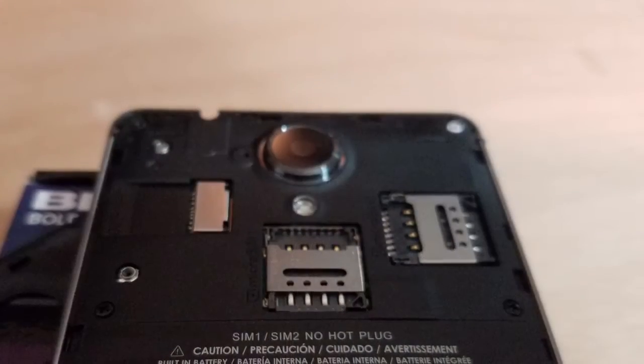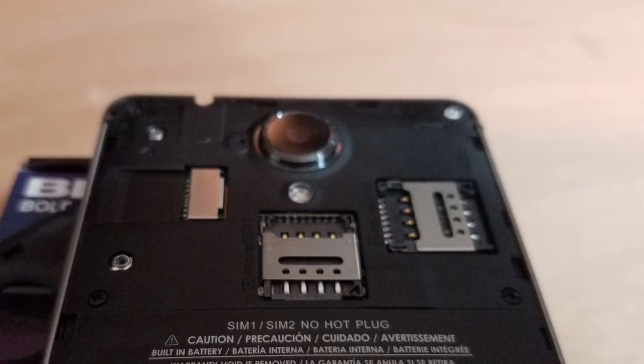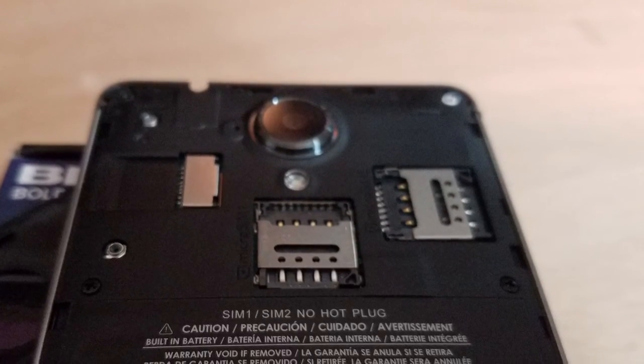Now, I will say this, the phone has a peel-away back cover, but the battery is not removable. However, it's a 2500 milliamp battery. It lasted me all day with no problem. It's only pushing 720p on a 5-inch screen. So if you want a bigger phone, this isn't going to be it.